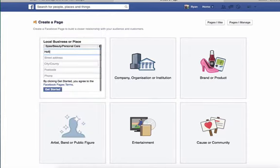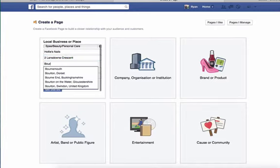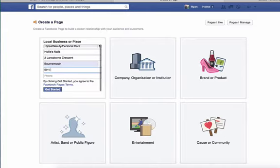So give yourself a name. I'm going to be called Holly's Nails. Then you've got to put in an address for where you are, and again, that's something you want to be getting right, and you will see why in a minute. You also want to make sure that you've got the correct phone number in there as well before clicking the big blue Get Started.